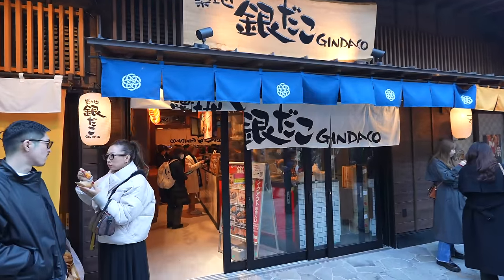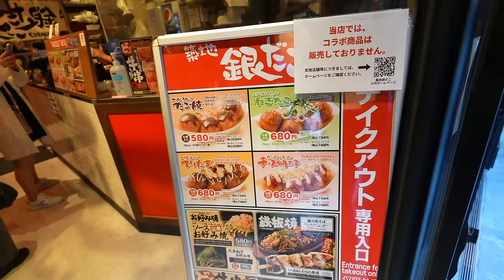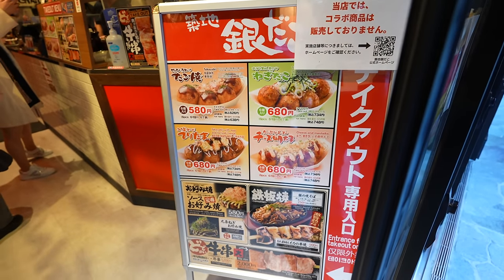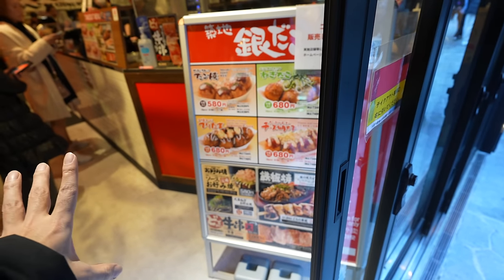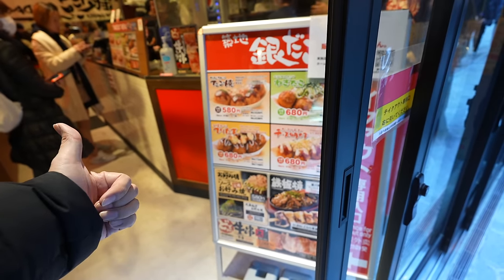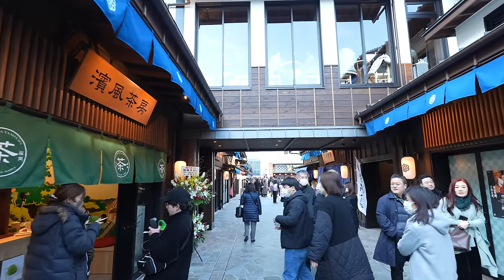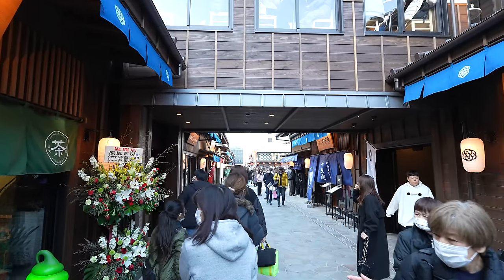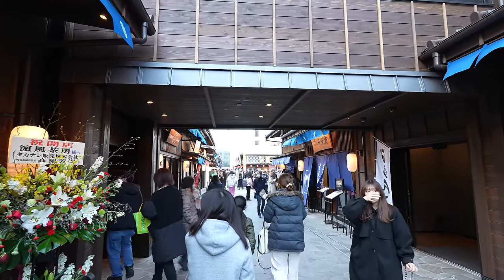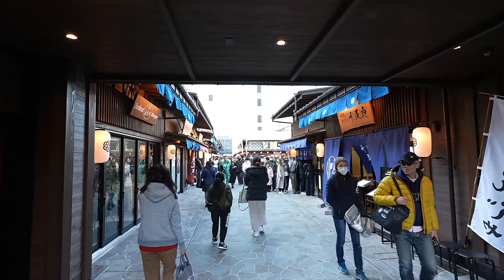Here, we have gindako too, but seems like it's a special store. Seems like the price is a regular price. If you want to save money, maybe you can eat gindako. It's pretty good. It's a really fun place, huh? One bad thing is everywhere is crowded, but maybe it's because it just opened. Probably after several months, it will be much better.